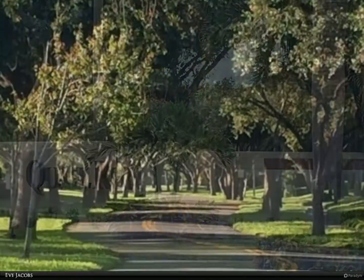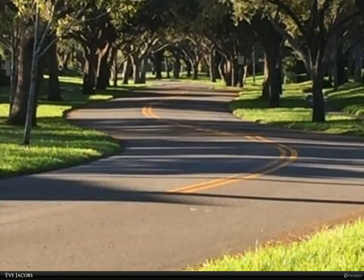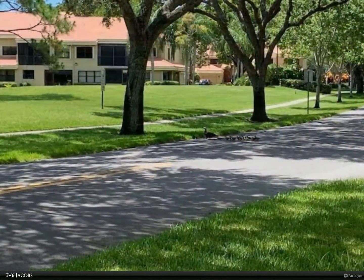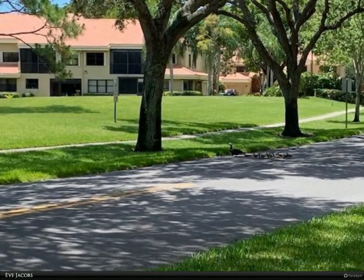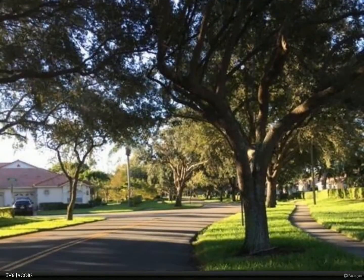Must see. Much sought after hidden gem in Boynton Beach. Quail Run Villas close to shops. Short drive to the beach. Centrally located between 95 and Turnpike, newer kitchen appliances, tile, laminate, enclosed back porch.